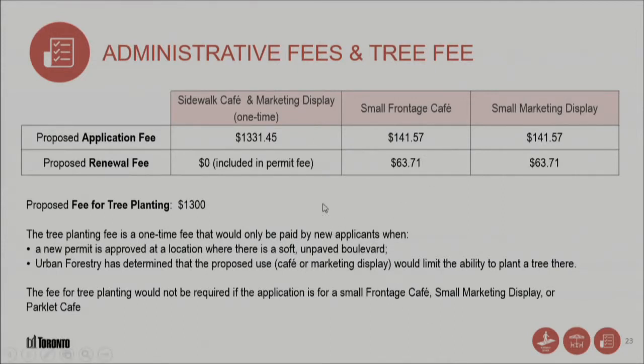The fee that you see in front of you is essentially a fee that has been set to recover the costs of the program. It's significantly smaller for a small cafe and a marketing display because that's a much more streamlined process with much less work involved. And then finally, second to last, there is a proposed fee for tree planting.